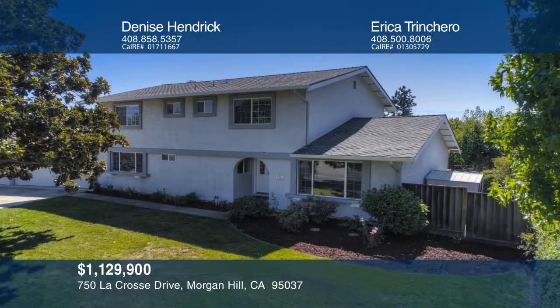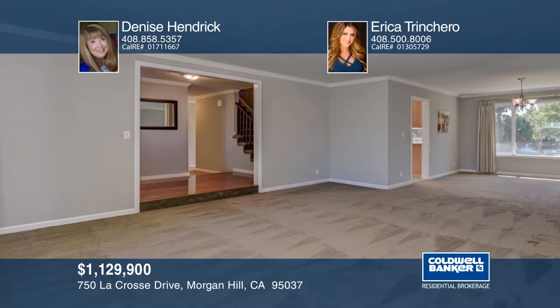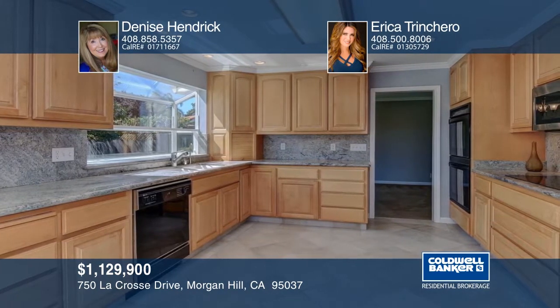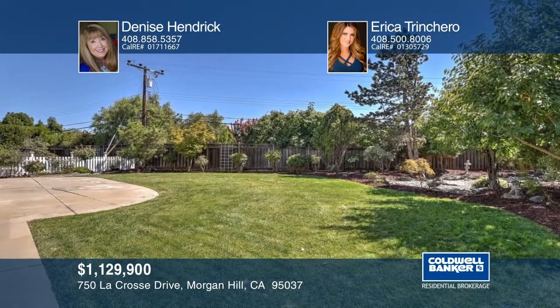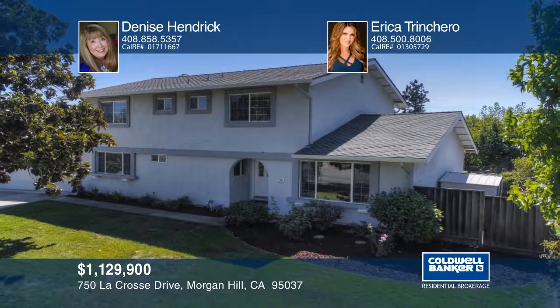It's not very often that a home like this, on a lot this size, comes on the market. This 5-bedroom, 3-bath home sits on a spacious, approximately 12,600-square-foot lot. It boasts an open floor plan, dual-pane windows, and a remodeled kitchen. Enjoy close proximity to the Lagos Creek Trail, wineries, and Paradise Valley School. Don't let this one pass you by! See it today with Denise Hendrick and Erica Trinchero.